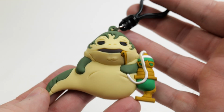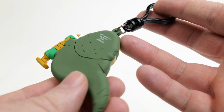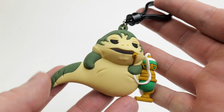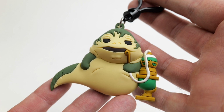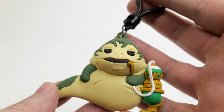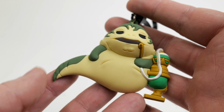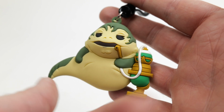This is a bag clip from Monogram Collectibles, and I've actually got a couple other ones that they've made. They've made three Jabba bag clips over the years, starting, I think, in about 2021. This is the latest one, though, from Series 6, I guess, of their Star Wars stuff. They've made a lot of these, but this one has, of course, just Jabba and his hookah pipe.